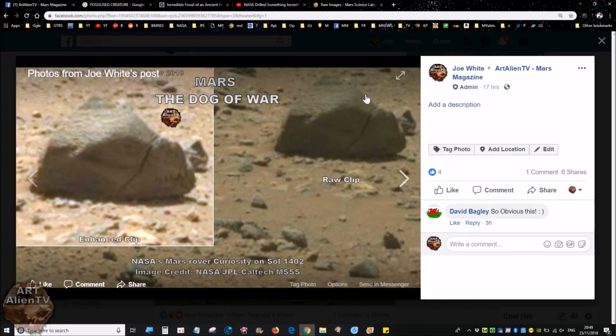And we have what looks like some kind of creature, a bit like a dog or something, with teeth there at the front. You've got a pug-like nose, and an eye here. This looks like a carving. And there are other carvings of animals in the area, including cats, dogs, apes, humanoids, and all sorts of things, as I've shown before.